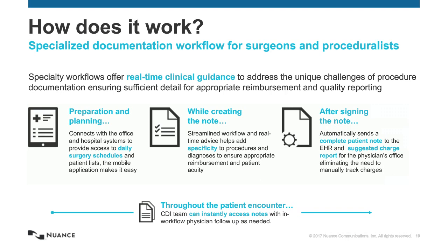When the physician signs the note, Vincari makes the signed report immediately available in the EMR for all care team members who need to see it. It also sends a suggested charge report with CPT codes to their office, eliminating the need to manually track professional charges. And then throughout this entire encounter, the CDI team as well as the care team has access to those signed reports so that they can continue to review the information and they can use that to communicate and coordinate care.